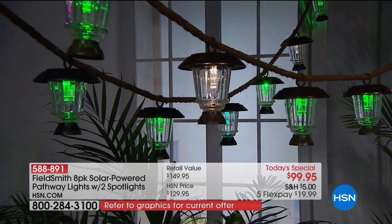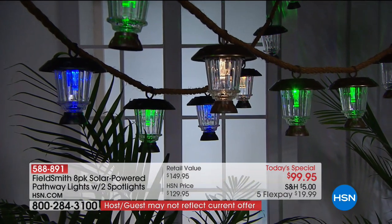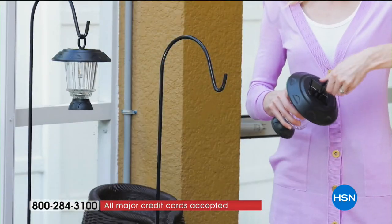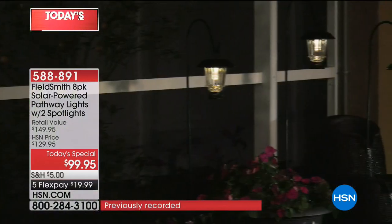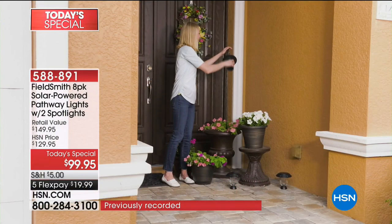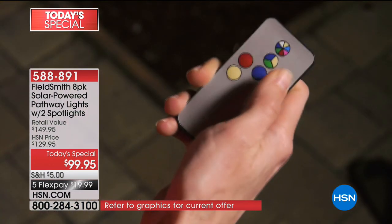the 10-pack red. Remember, it is 8 pathway lights with the stakes. The stakes are included. The finials are included. The bases are included. You put together how you want to lay these out. You can choose to set them any way you want. It's 8 pathway lights, and for the first time ever, the 2 spotlights included with your purchase today.